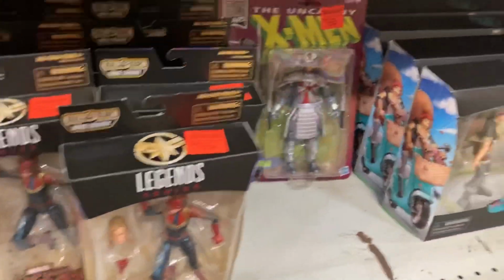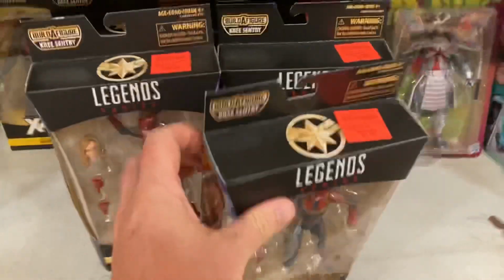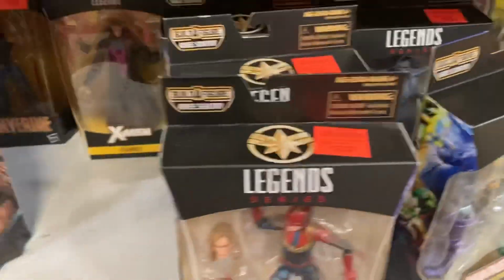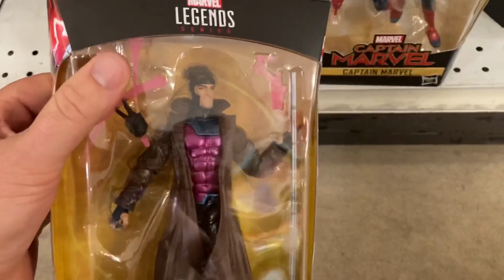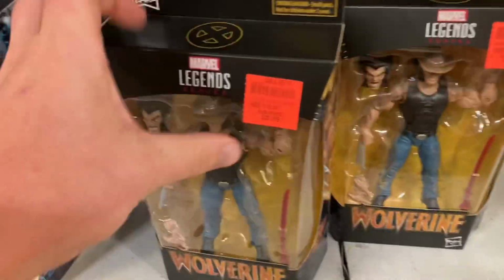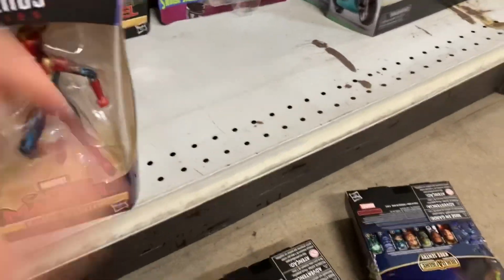That is ridiculous. $10 Gambit? Look at this. Silver Samurai, Squirrel Girl at 15. This is just insane. Pre-century Gargoyle. This is ridiculous that they have these for these prices. I expected the Marvel 80 Years. I did not expect to see freaking Gambit here. Who stacks them? Seriously, $10 Gambit? Oh, there they all go. Jesus. Don't worry, it's only the Captain Marvel wave.